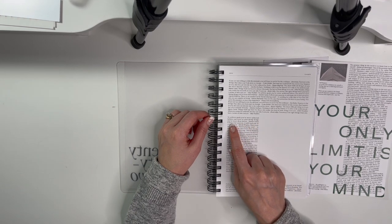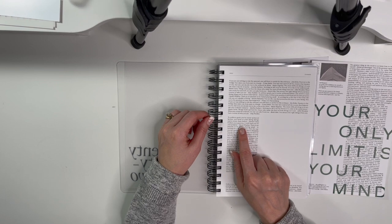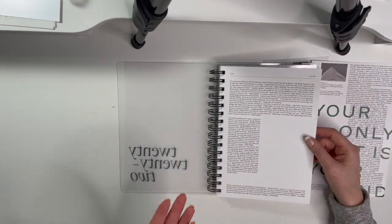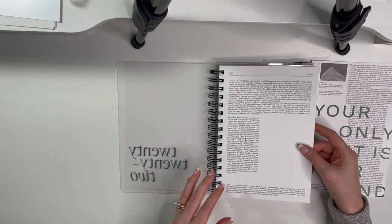Stephen Covey. Follow your passions. It will lead you to your purpose. Oprah Winfrey. And on it goes. So this is so awesome for the beginning of a planner. So awesome. I love it.